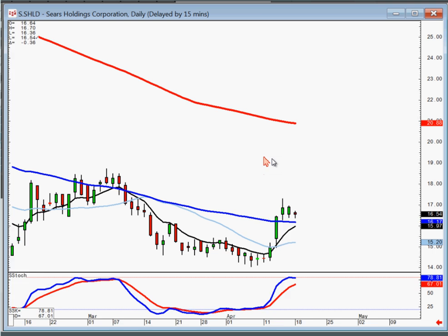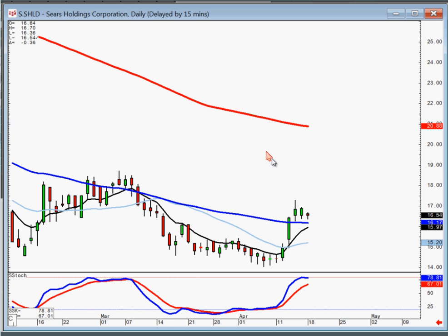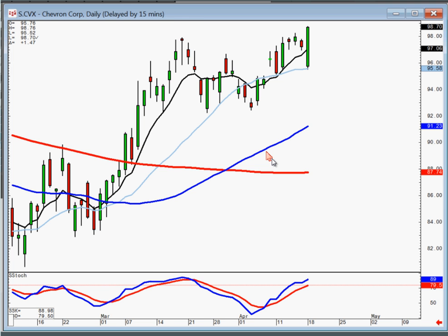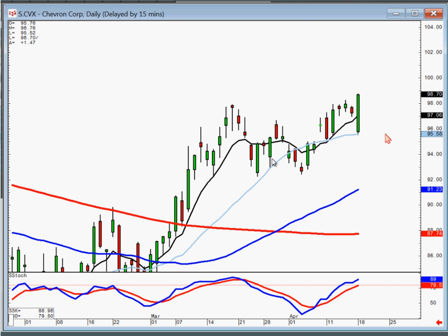I'd also just use the T-line as your stop. Chevron, not a real exciting mover, but as one of the biggies, I would suspect with the big bullish engulfing signal today, you're going to see another wave on any positive trading from here.